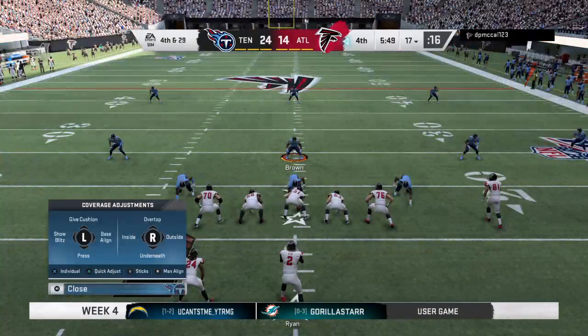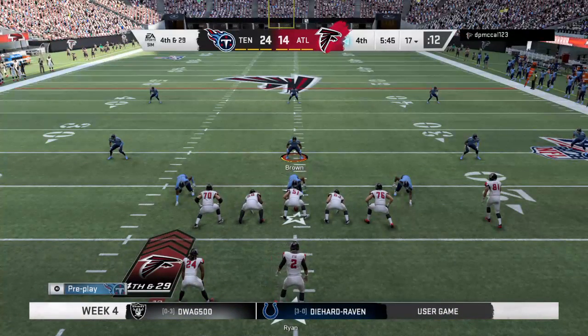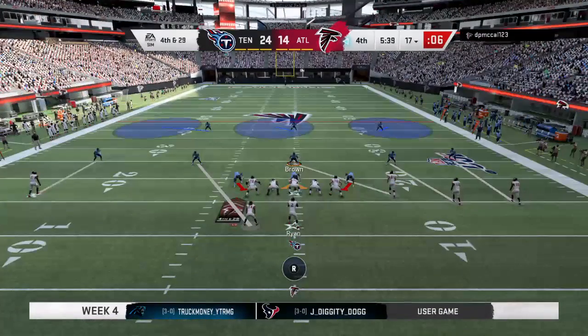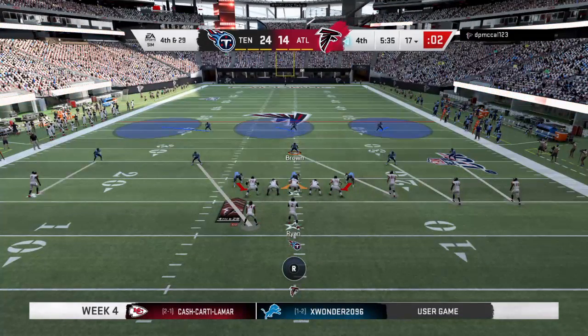They're going for it. Check. Hey, Zoo. Check 55 to Mike. Check 55 to Mike. What he said? D-line, get that quarterback.